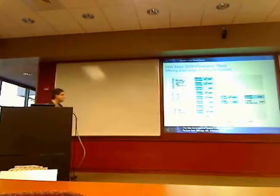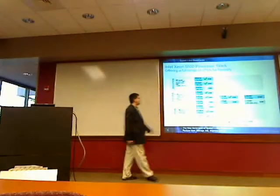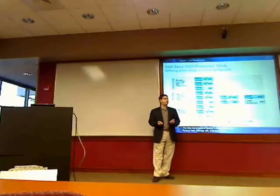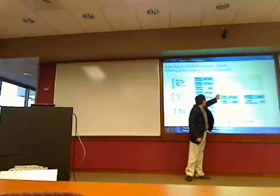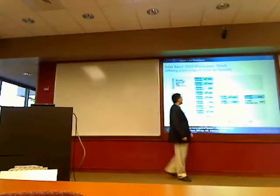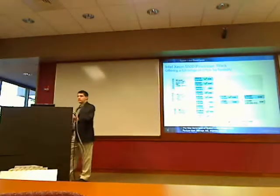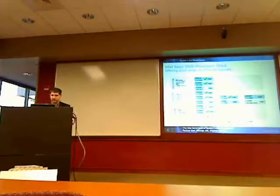Another one to keep in mind, if you don't have a very high performance requirement, and you're in a situation where you need the most power efficiency, the low power L5520 is a good choice. We see a lot of people adopt it when they need more power efficiency and don't need top end performance.